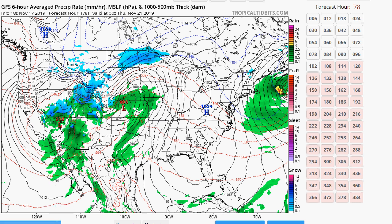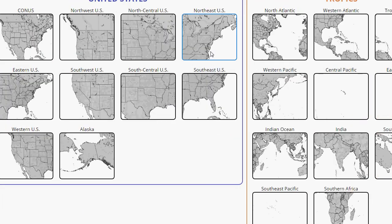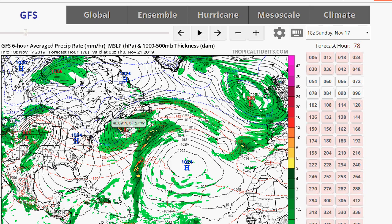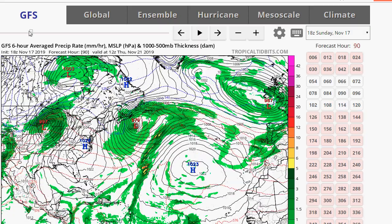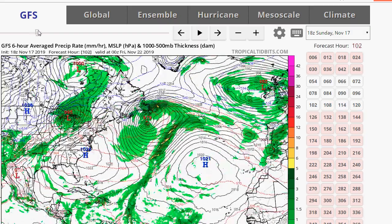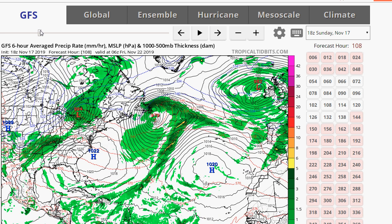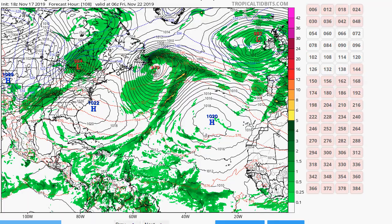Let me change the region a little bit. That thing really wraps it up. Let's see if we can, North Atlantic. Yeah, it really wraps it up over here. That's interesting. Wow, that really does wrap it up. Look at that. But it looks like that would be more of an issue for Nova Scotia than us, fortunately. So let me go back to the CONUS view.